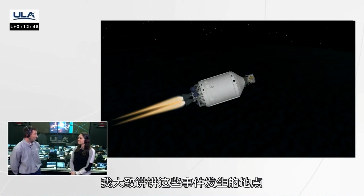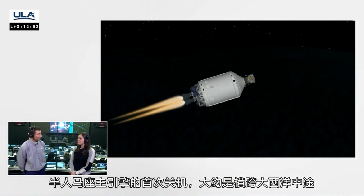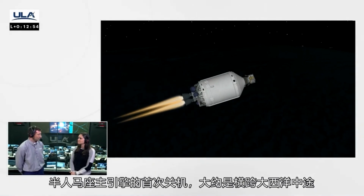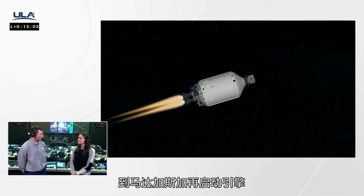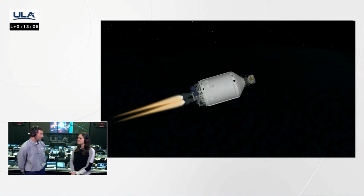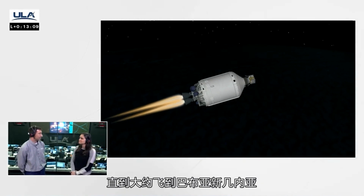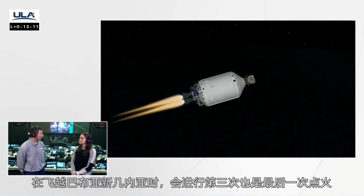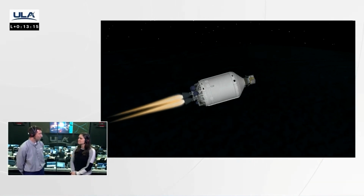So let's talk a little bit about where these things happen. We're going to shut down the main engines on the Centaur when we get about halfway across the Atlantic Ocean. Then we coast the rest of the way across the Atlantic Ocean and across Africa, and start the engines up again when we get to Madagascar. That's where we'll do the second burn. Then we coast again until we get to Papua New Guinea, and when we get over Papua New Guinea, that's where we'll do that third and final burn.